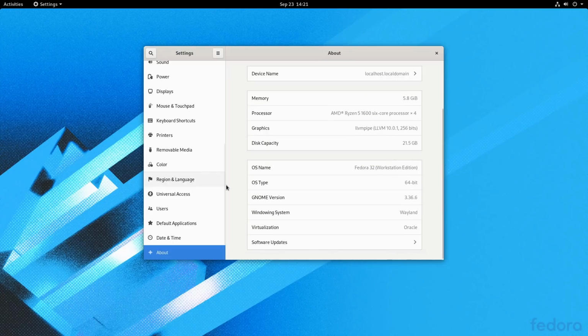All right, as far as our GNOME version, we are running GNOME 3.36.6, and we are on Wayland right here. All right, so let's double check if there's anything else I wanted to look at real quick. Oh, options for auto updates and update notifications.